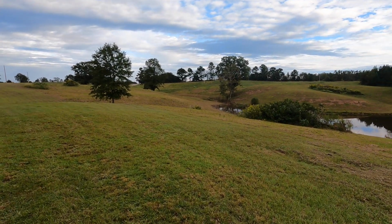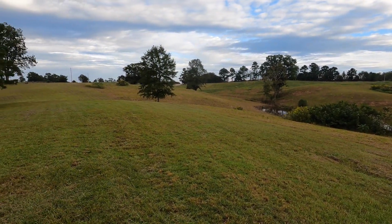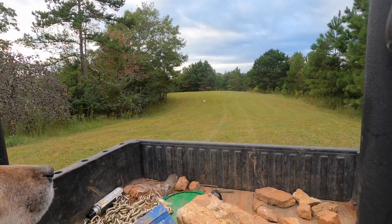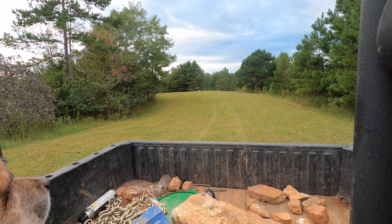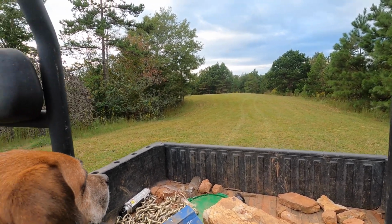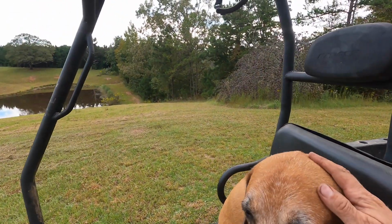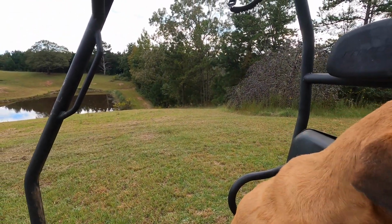Here's down around these hills here. Oh, Sarge is gonna go look for those turkeys. He says, I'm off. He ain't gonna find them, is he, Copper? Oh, there they went running down the dam. He missed them.